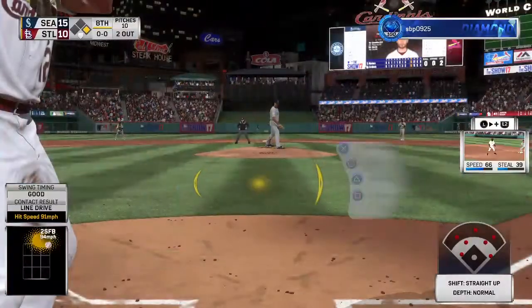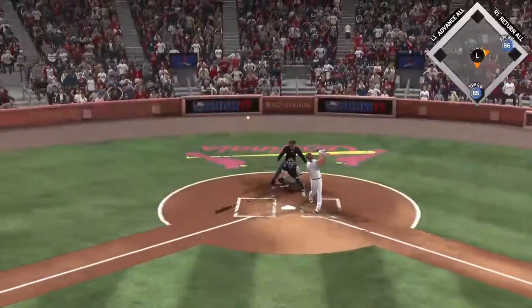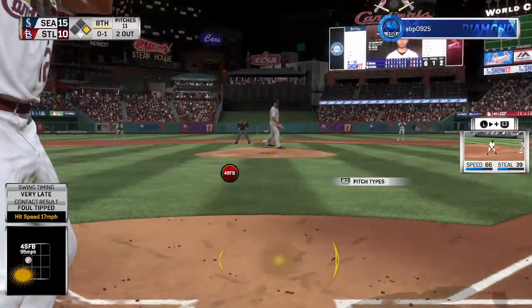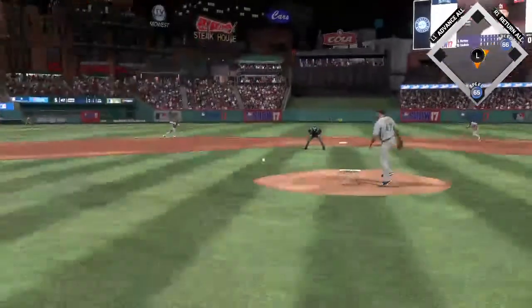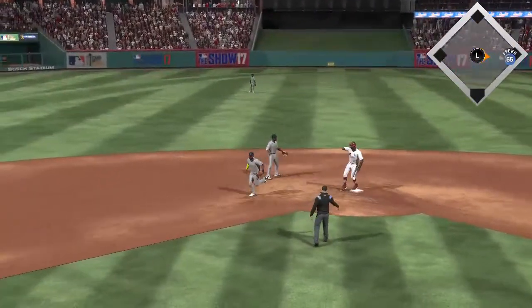Ready now, Paul DeLong. 2 doubles for him to this point in the game. Paul DeLong. Now look out as this is whistled foul off to the right side. Ground ball sent back up the middle. Toward second, Gordon is there. Throw goes to Reyes.